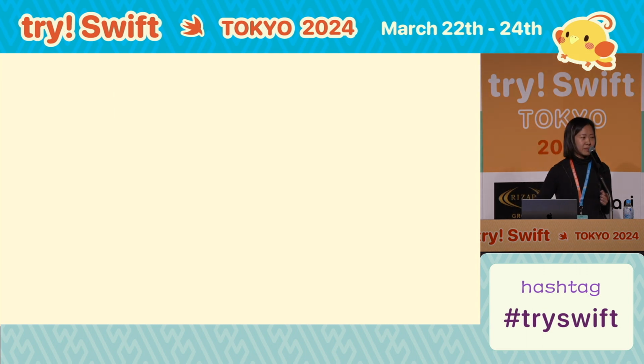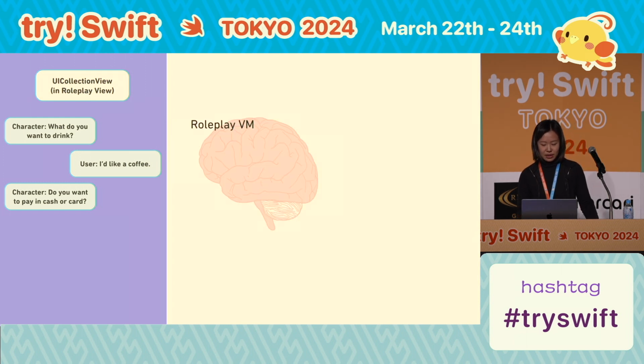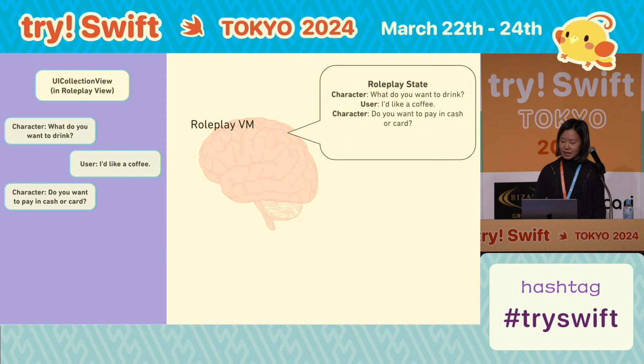So let's walk through this problem in your roleplay session. Suppose you are now in the middle of a chat. There are so far three conversation cells in the UI collection view. We're waiting for the user to respond to the last message: Do you want to pay in cash or card? The roleplay VM is the brain of the roleplay feature that obtains the latest state from the backend and informs all UI changes. It keeps a copy of the latest roleplay state it received from the backend. Right now, roleplay state just has three messages, and roleplay state and the UI collection view are in sync.